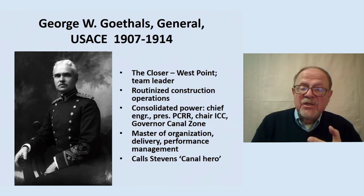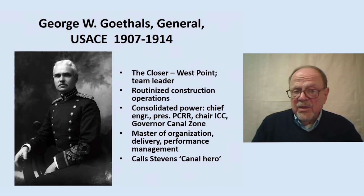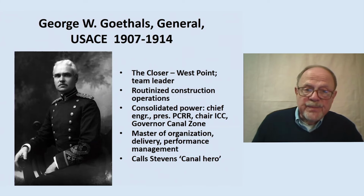He was the chief engineer. He was the president of the Panama Canal Railroad. He was the chair of the Isthmian Canal Commission. He was the governor of the canal zone. He was the overlord, but he was a benign overlord. He treated his workers very well. He was a master of organization, of delivery, of performance management.